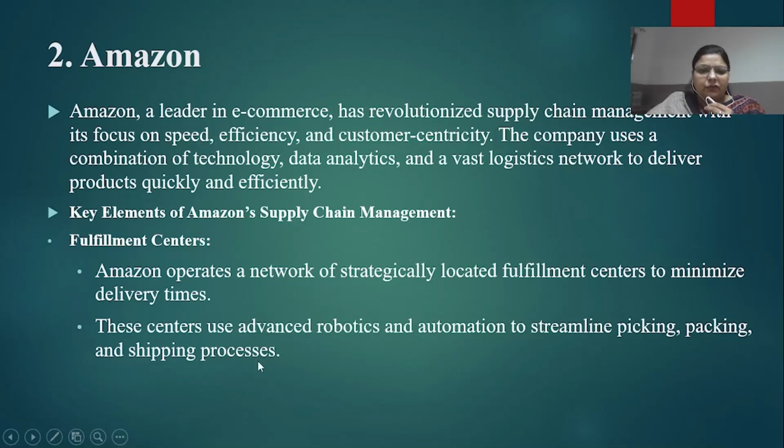Next, these centers use advanced robotics and automation to streamline picking, packing, and shipping processes. For picking the material, packing the material, and shipping the material, they are using robotics. Because they are dealing with a number of customers, it is mandatory to maintain proper packaging, picking, and packing of the product. So we can say that through robotics and automation, Amazon is very good at supply chain management.